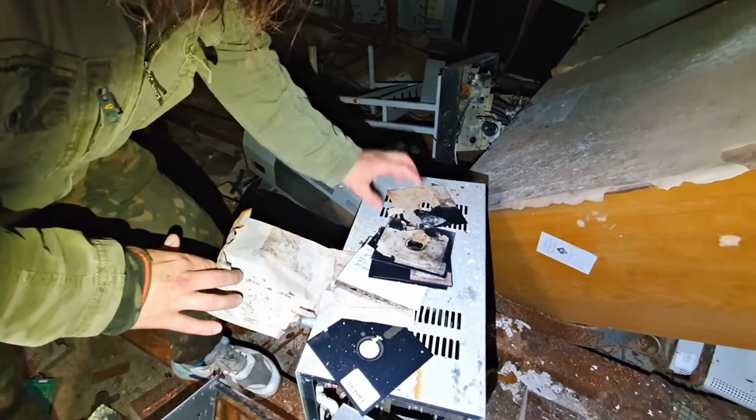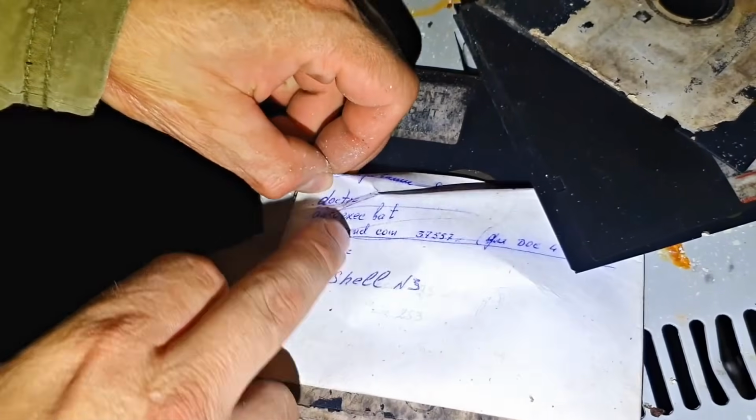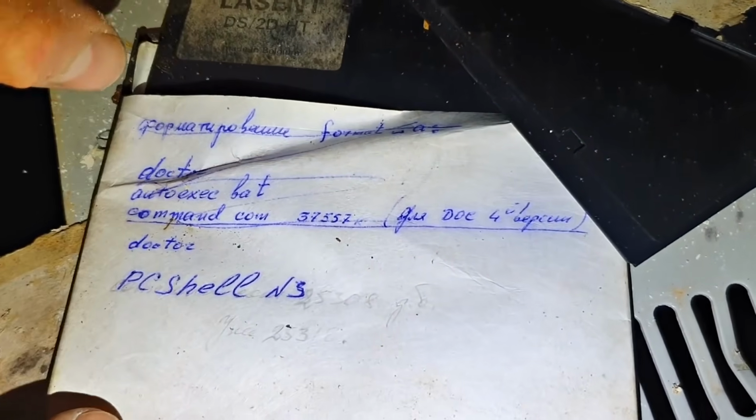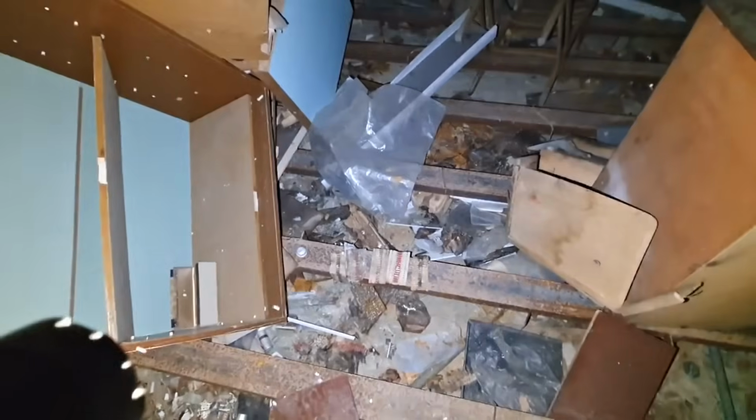We won't be jailed for this? That's a good question. There are a lot of floppy disks here. They are not damaged by moisture as far as I know. Look, bootloader. Formatting, format C. Probably a woman wrote it for DOS 4th version. They didn't have Windows, they had DOS, can you imagine?